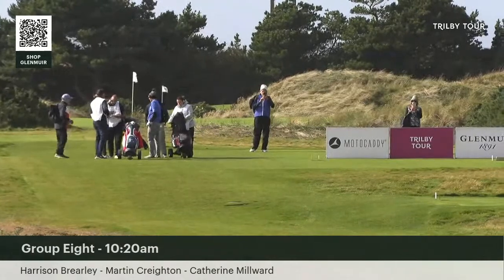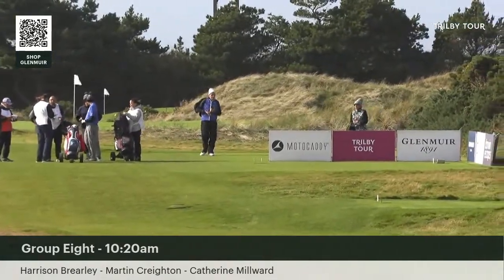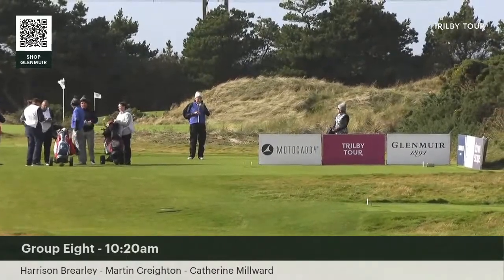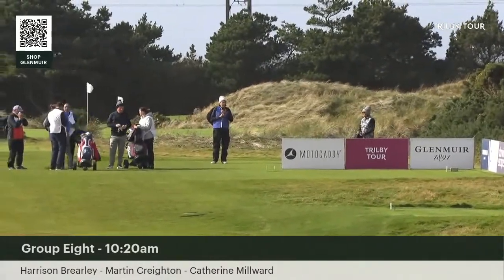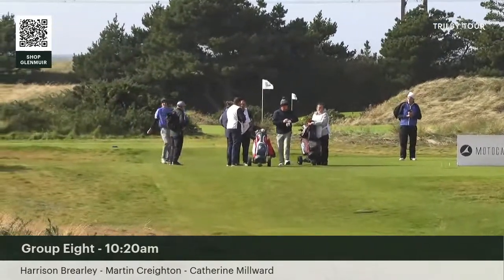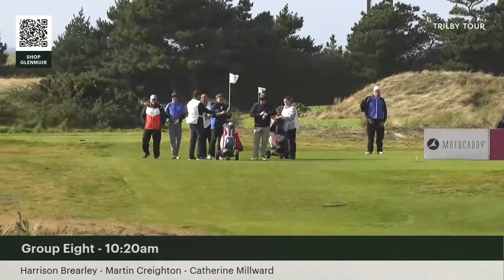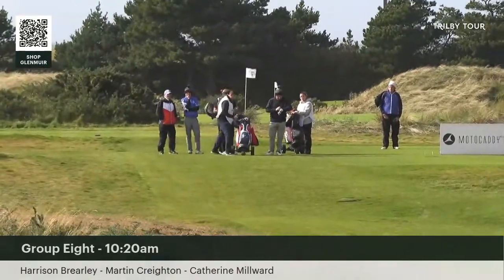But danger here on the right with a pot bunker. Nobody's getting close to that one so far. Only one ball has actually gone the other side, our side of the flag. Everybody's going a little bit shorter here. Very, very blustery. Sun is shining though, but it's definitely jacket weather today.